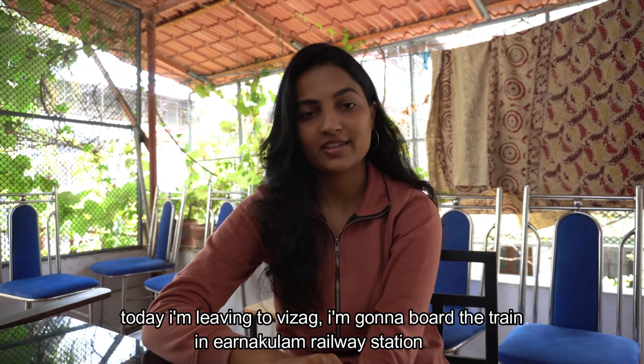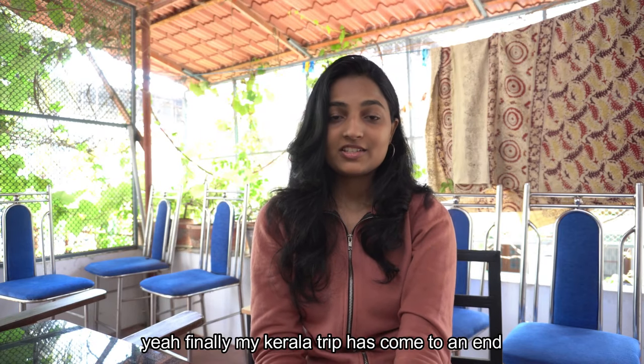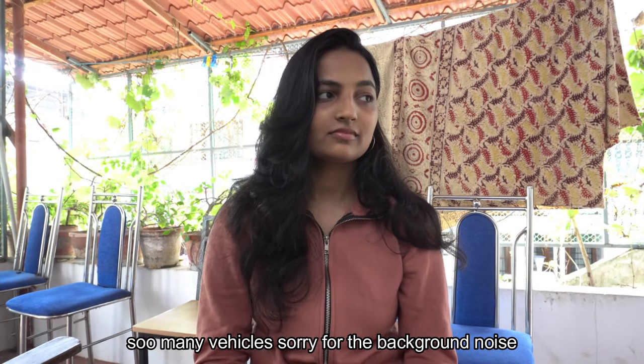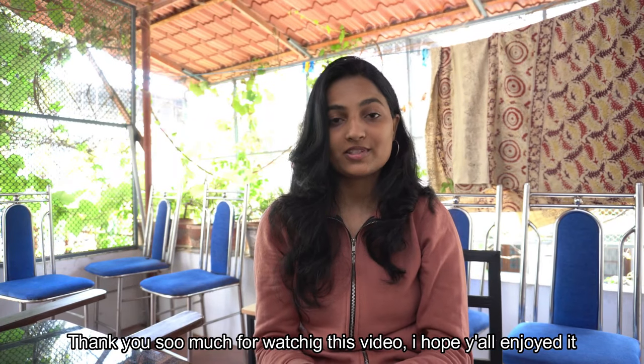Today I'm leaving to Vizag. I'm gonna board the train at Ernakulam railway station. So yeah, finally my Kerala trip has come to an end. So many vehicles.